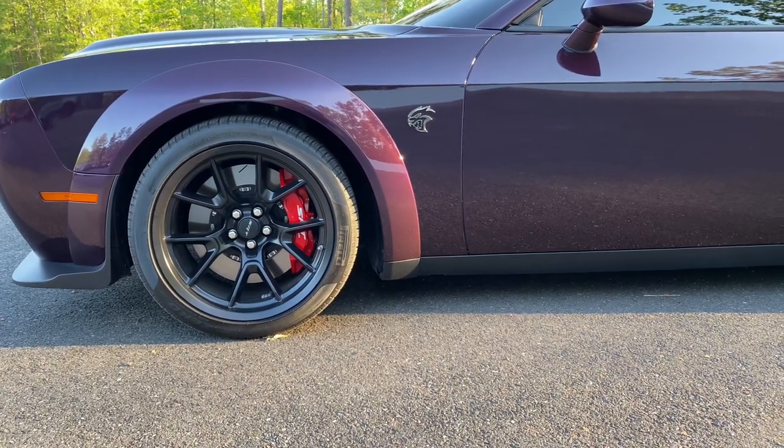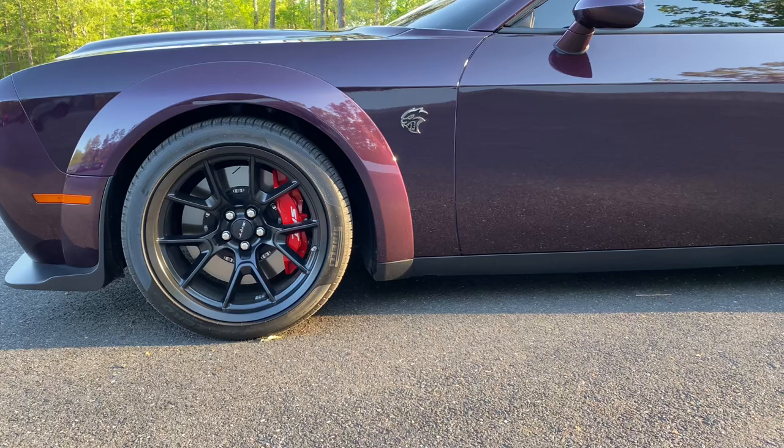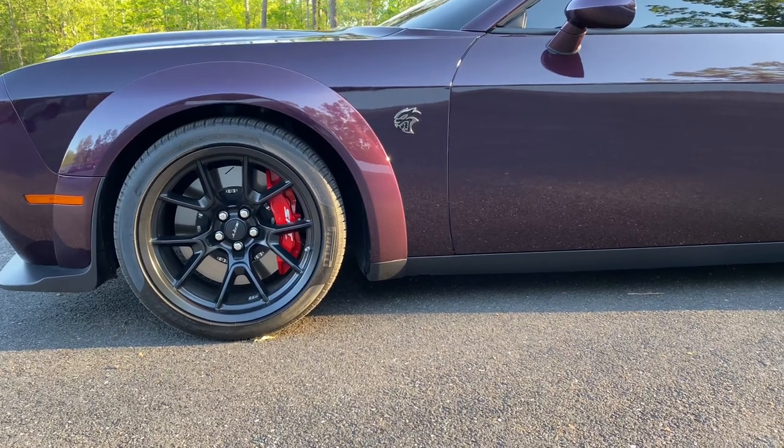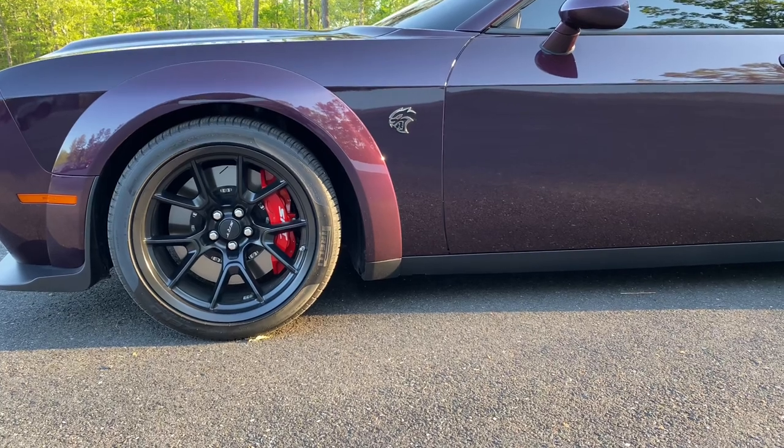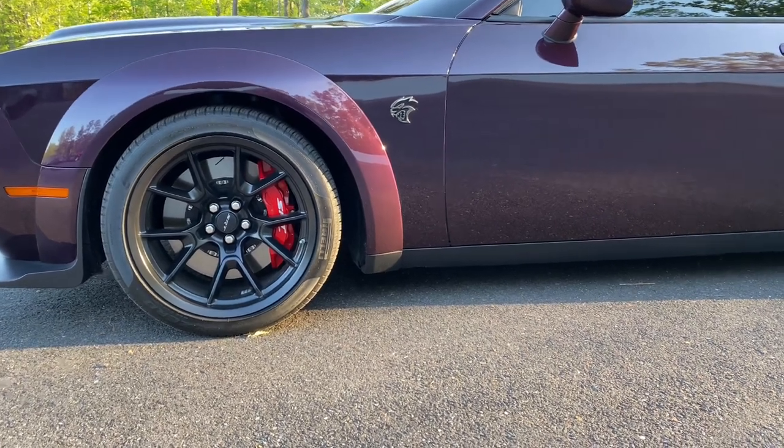If you want this to pass Virginia State inspection, we will have to remove the tint and just contact us and we'll give you some information on that. If you don't live in Virginia, it really has nothing to do with you.